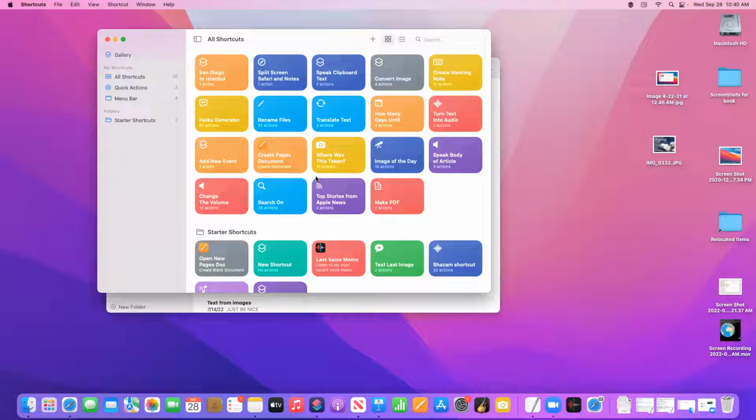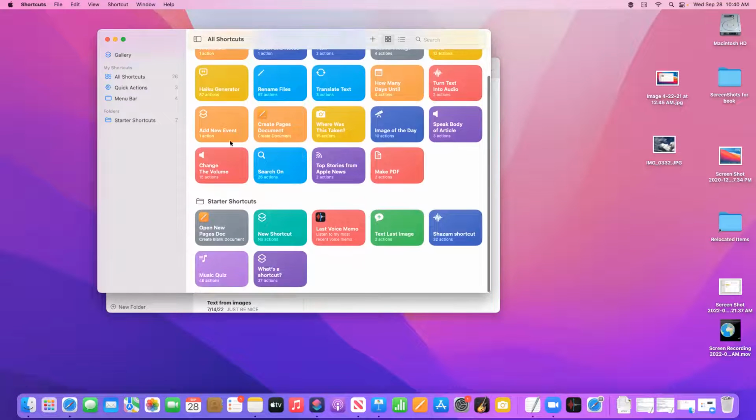So the purpose of shortcuts is to automate tasks, to make it easier to do certain things. So they can grab like the image of the day, find out where a photo was taken, start generating documents, adding events to your calendar, change the volume of your computer, and so on.